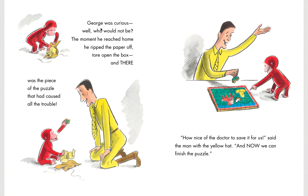George was curious. Well, who would not be? The moment he reached home, he ripped the paper off, tore open the box, and there was the piece of the puzzle that had caused all the trouble. How nice of the doctor to save it for us, said the man with the yellow hat. And now we can finish the puzzle.